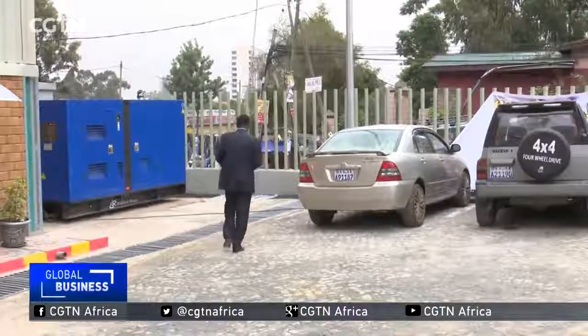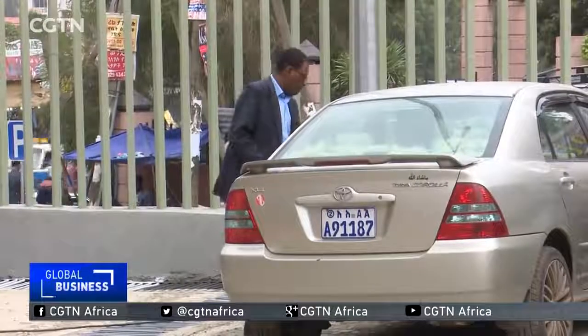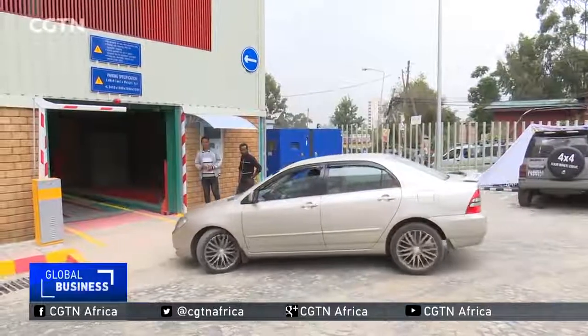This will ease lots of things here. First, it will prevent those parking their cars from creating a huge jam. We can now finally use the roads only for driving and not parking cars. The other thing is car security. We often lose lots of parts when we leave our cars in the streets. This will now be avoided. It is extremely vital for Addis Ababa.